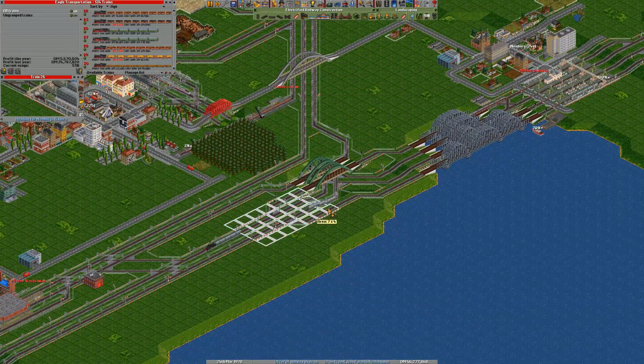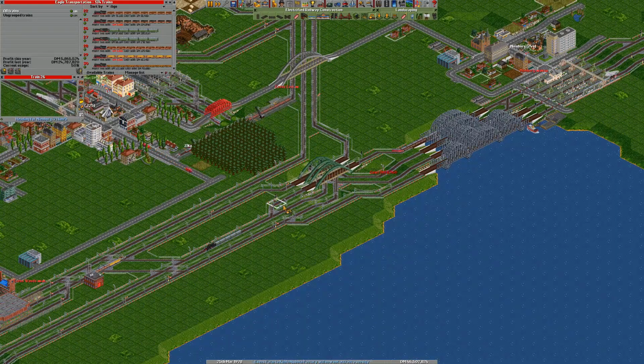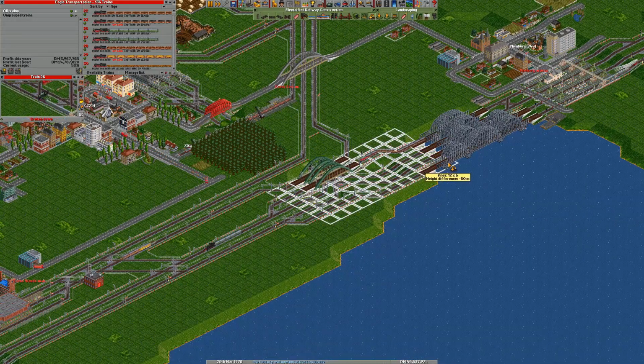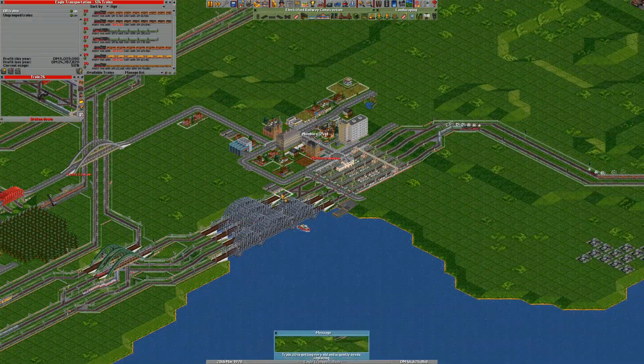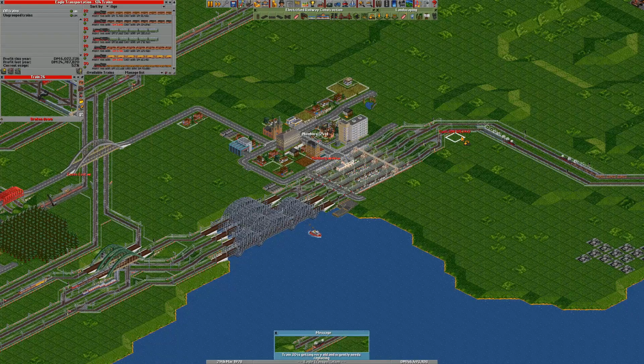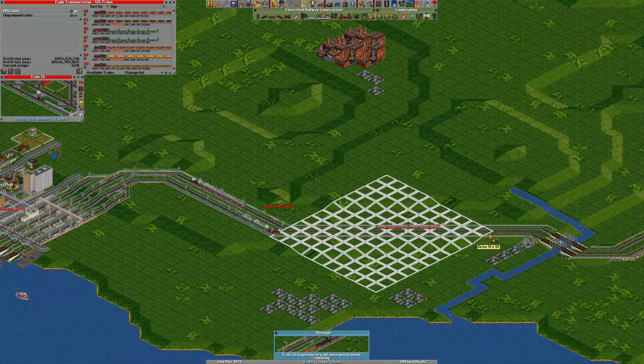So we want to do this whole junction here, right? I have decreed yes. We may as well actually just do the entire thing, really. Hello, livestock train. What are you doing? Oh, no, you're meant to go that way. There's a factory down there. That's okay. It's fine. You got this. You're cool. Train 30, be patient. I will get to you.